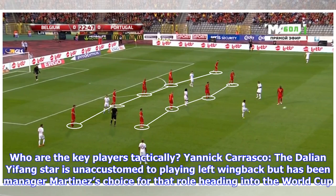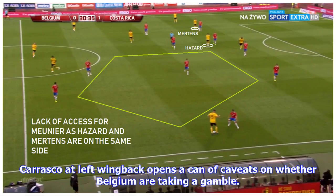Who are the key players tactically? Yannick Carrasco, the Dalian Yifang star, is unaccustomed to playing left wing-back but has been manager Martinez's choice for that role heading into the World Cup. Carrasco at left wing-back opens a can of caveats on whether Belgium are taking a gamble.